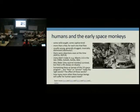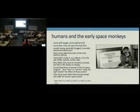Baker, the little one, is the focus of attention right there, the little tiny one. She's a different kind of monkey versus the larger rhesus monkey there. She did survive, but if you think this is fun for a tiny monkey, I'm thinking you don't. I'm thinking you understand that this is incredibly stressful for a teeny tiny primate, even if it's sedated. And she had a pretty weird life with certificates of merit and things like that, because of course the only way to write them into the story is to call them heroes and to congratulate them for their service to America.